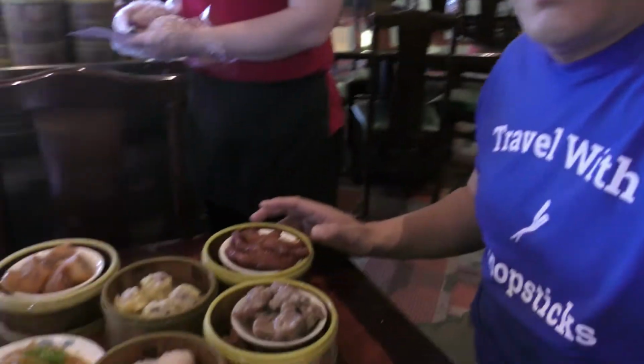Every time I come to Orchids Garden, I get so happy because I know the food is amazing and it's delicious and it's authentic. Alright, just order a bunch of food here.